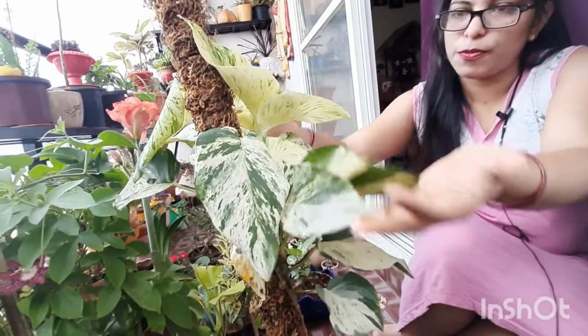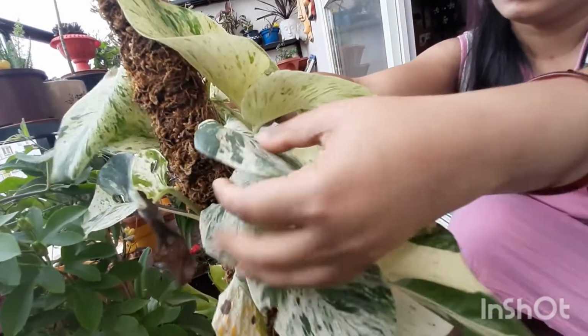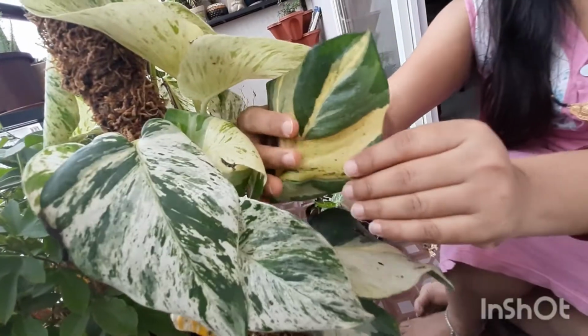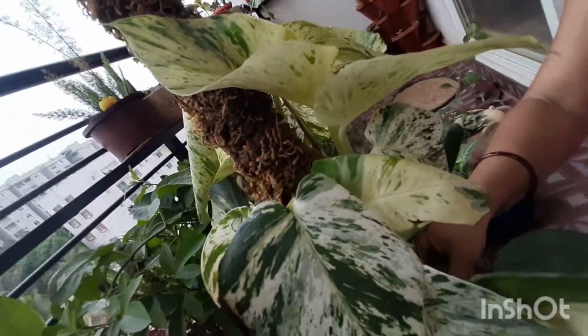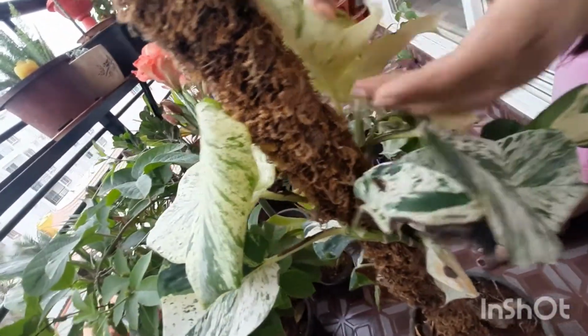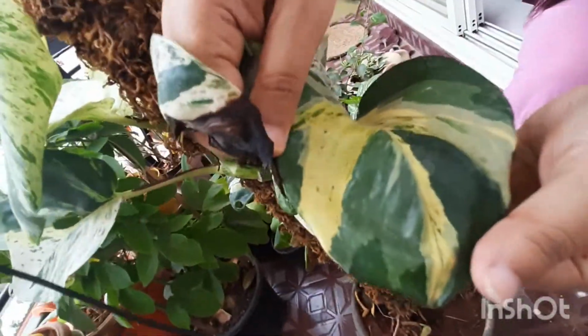See my beautiful pothos plant. I bought this plant for my home indoor decoration. See these leaves. There are 3 varieties of plants in one pot. It cost me around 350.